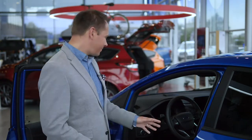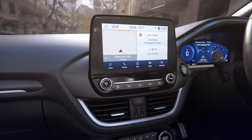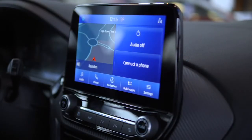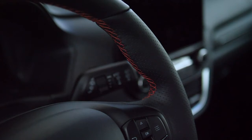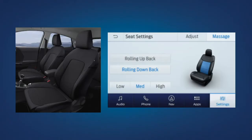Now let's look at the interior of the new Ford Puma. It's a very elegant, expressive design, but also very familiar and comfortable. It features the large 8-inch touchscreen with navigation as standard. The ST Line X features the partial leather trim with red detailing and stitching on the steering wheel. The titanium spec offers the lumbar massage seat functionality as standard.